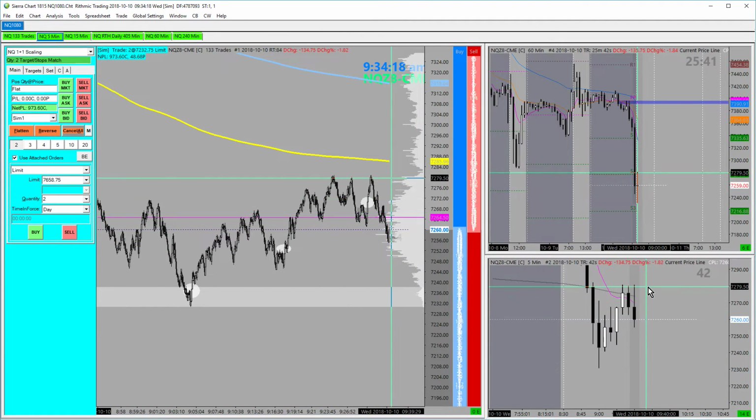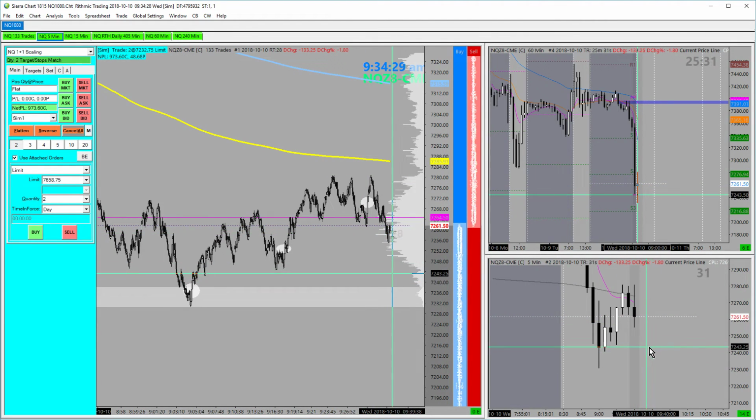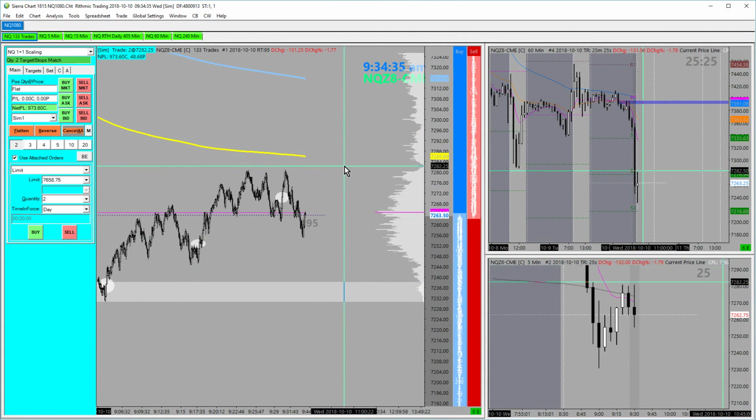Where it's like, okay, cool. Now it's moving. We've printed a higher high over the prior candle. Now we're printing a lower low. I wouldn't be surprised if we got back down in this tails area and maybe got everyone to go low and then regressed back up here.